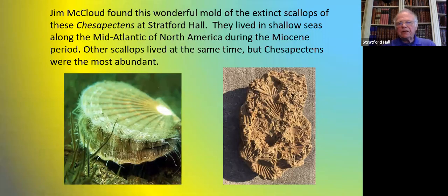Jim McLeod, who had the trilobite fossil, also found, on the lower right of your screen, this mold of the Chesapecten nephrons, okay, shallow seas, mid-Atlantic, Miocene, coastal plain. I threw the picture of the modern day scallop in there on the left. Modern day scallops, they even have eyes. I didn't get a picture of one that showed it. The eyes circle the actual ribs of the different portions of the shell.